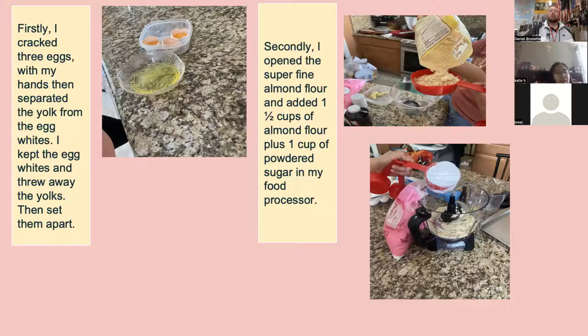Firstly, I cracked 3 eggs with my hands and separated the yolk from the egg whites. I kept the egg whites and threw away the egg yolks, and set them apart in a small bowl. Secondly, I opened the superfine almond flour and added 1/2 cups of almond flour plus 1 cup of powdered sugar in my food processor. Although the almond flour was super fine, it still had some large pieces, and I needed to make sure it was very powdery in order to get the mixture right.